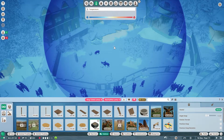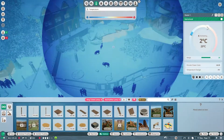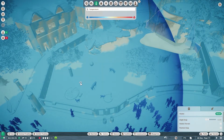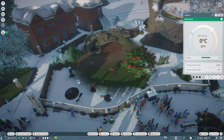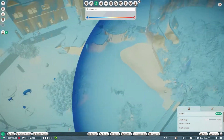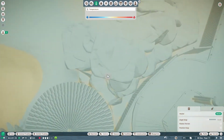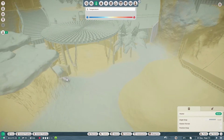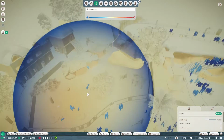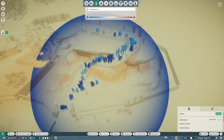So if you put one here, it's gonna cover all the habitat. Let's put the temperature to maybe 25. One here. And one here, behind the tree. And one right here. So it will help them, it will cover their hard shelter. And for these, they also like it the same.